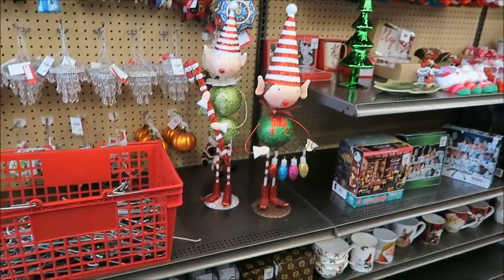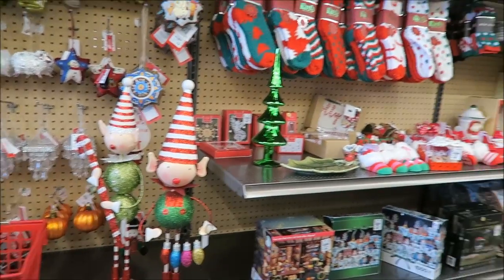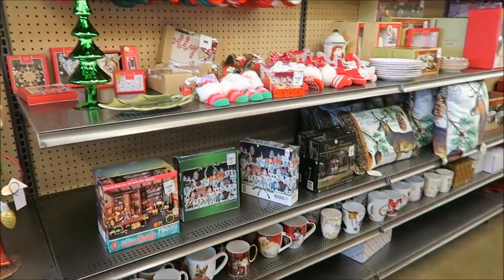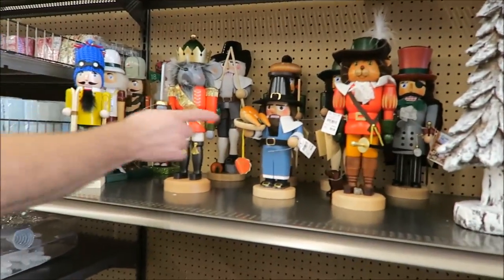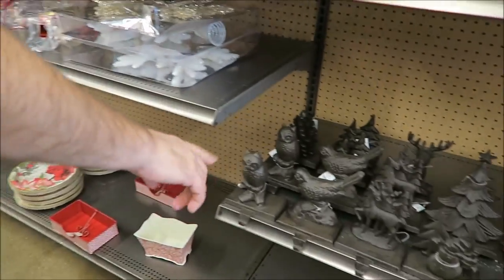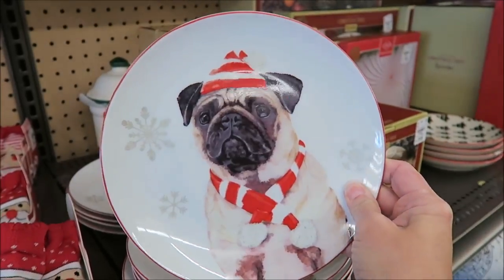Those are cute. Those would be cute sitting next to the fireplace, wouldn't they? One on each side. That would look up at the top. Yeah, on the mantle. Either way, I think it would look cute. A little grumpy cup. Oh yeah. We got a turkey. No, those are stockings. Yeah. They have a pug. Sad pug.